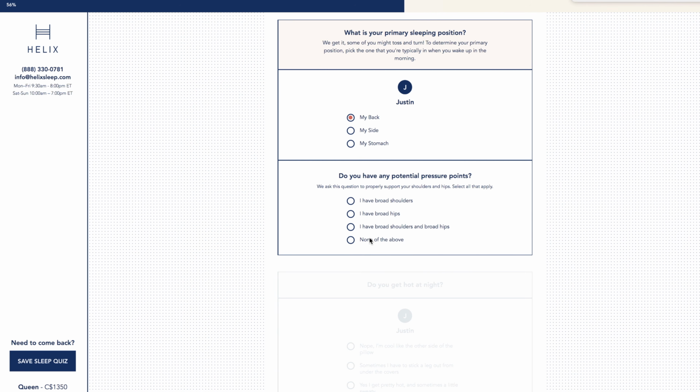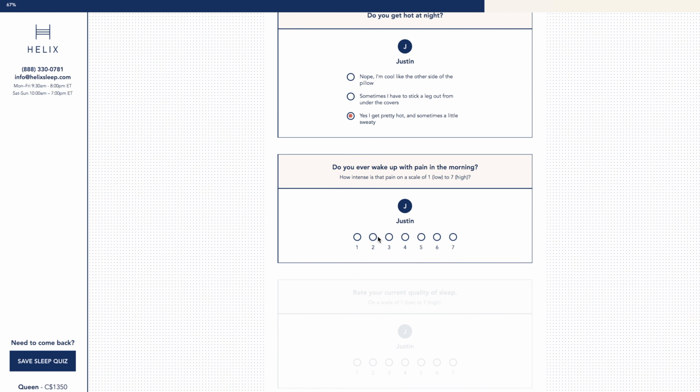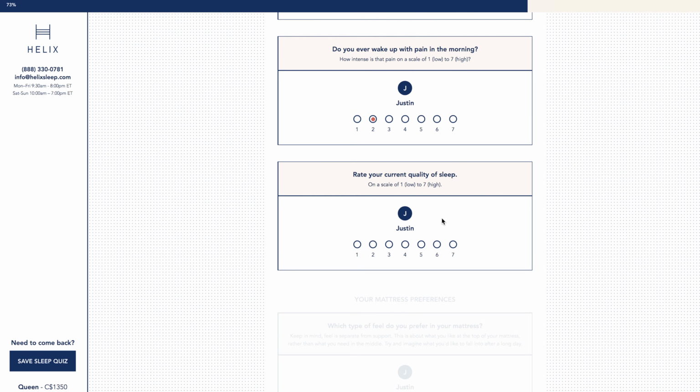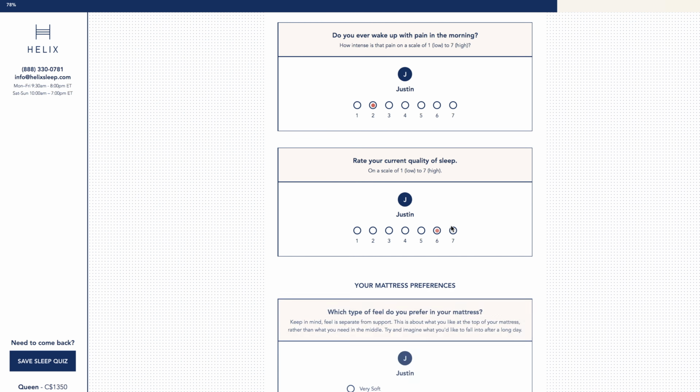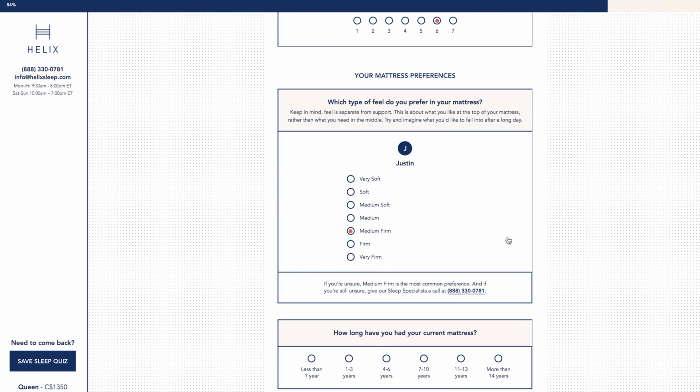It's also going to ask you for your age, height, and weight, and also ask you questions based on sleep patterns, including do you toss and turn at night? What is your primary sleeping position? Do you have any pressure points that you notice with your current mattress? Do you get too hot at night, which in my case before was yes.